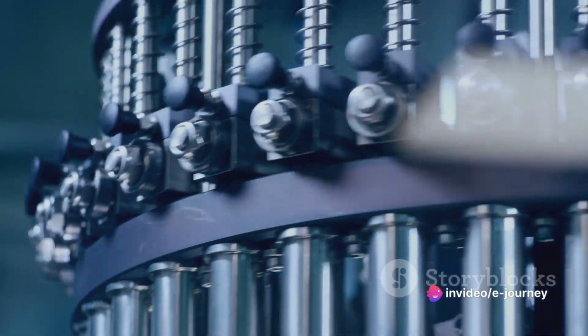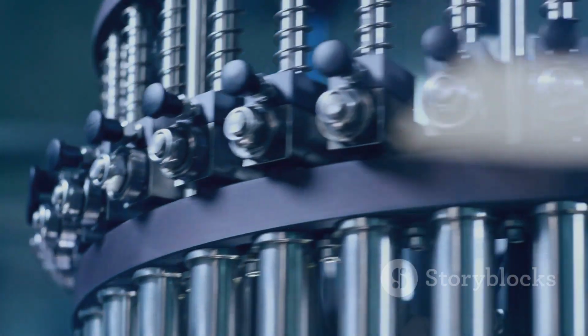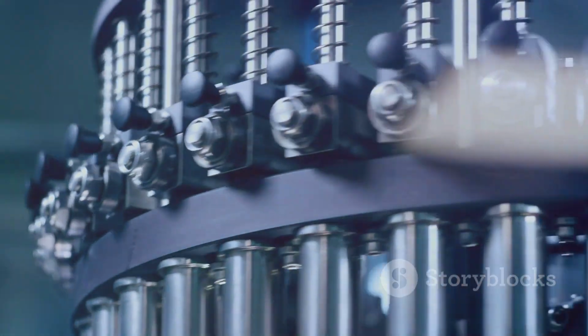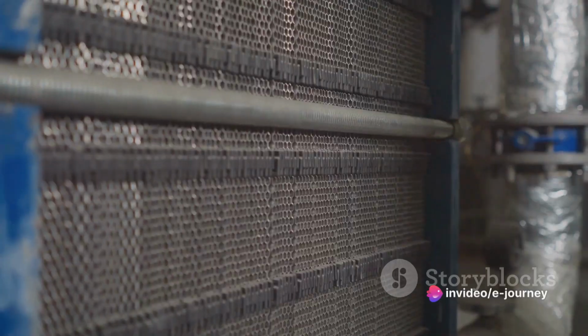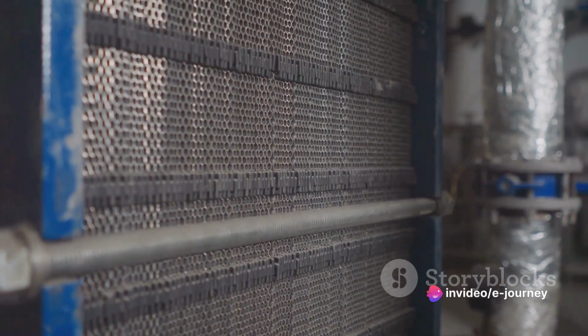The cooling system achieves this through a heat exchanger, a device that transfers heat from one medium to another. In this case, the steam passes through the heat exchanger, where it loses its heat to the cooler water on the other side. As it cools down, the steam condenses back into water.